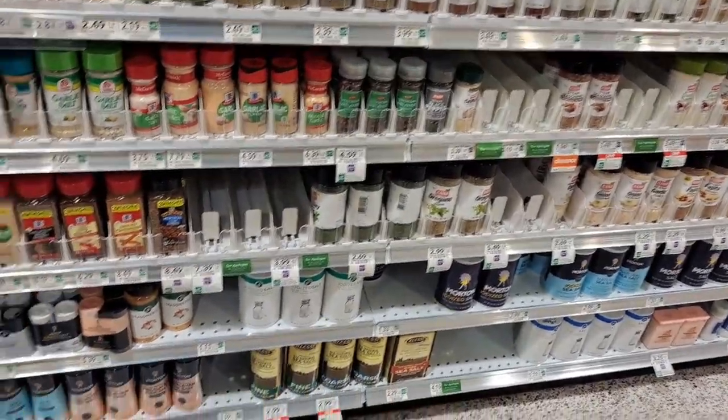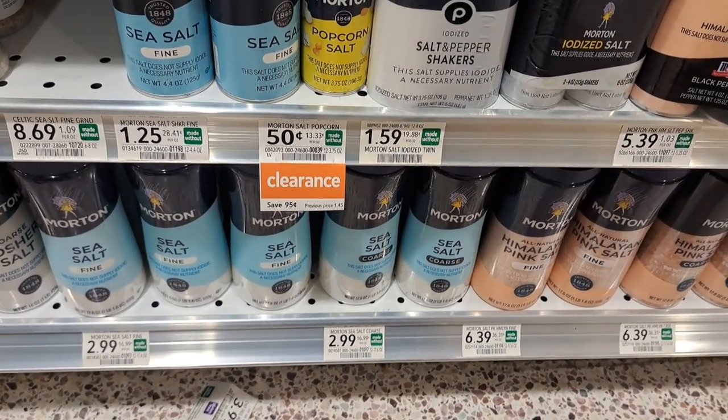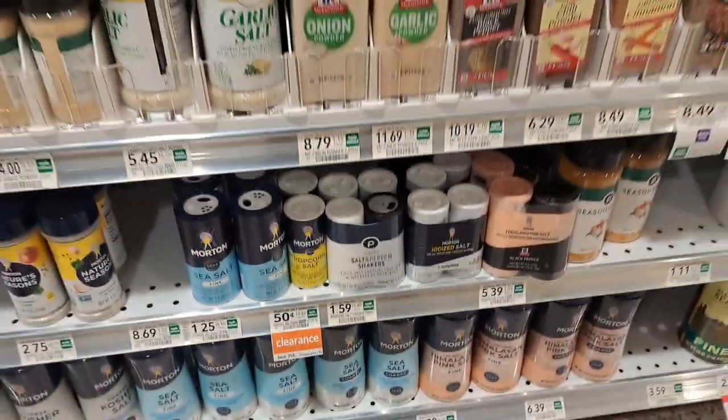All right, let's see. Oh, 50 cent. Well, they got 50 cent on some Morton popcorn salt. All right, so we found us a little something up in there. Okay, you saving? Oh, it was $1.45. All right, 50 cent on that.